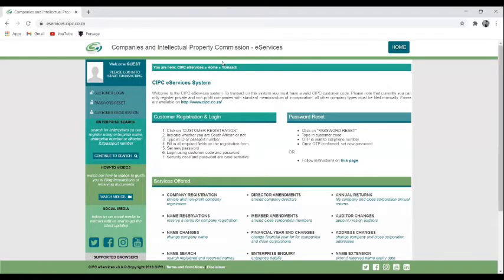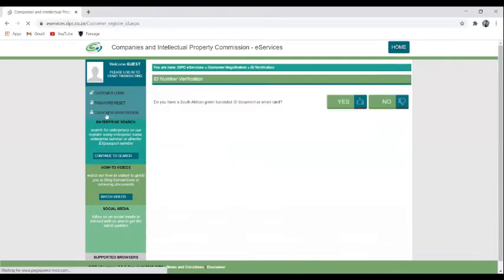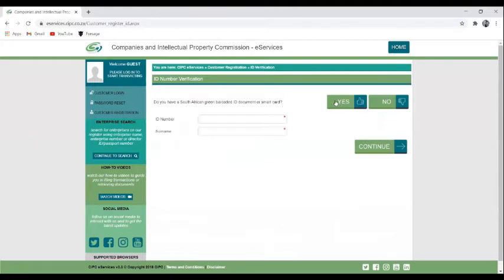So the next thing that you need to do is to register as a customer, because you do need a customer code in order to log in. So I'll click customer registration, and then you will enter your ID number. It will ask you to also enter your surname, and then you will click continue. You'll complete the next form and add also your cell phone number and your email address, and then it will send you a customer code. That's the customer code you would use to log in.